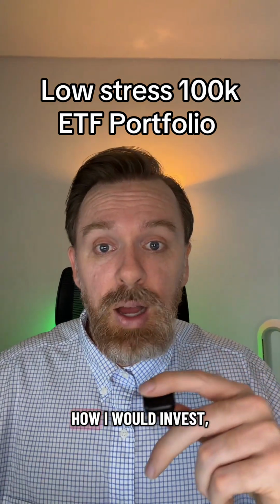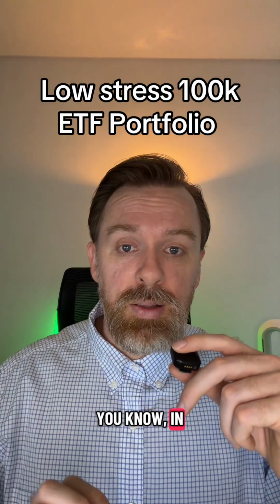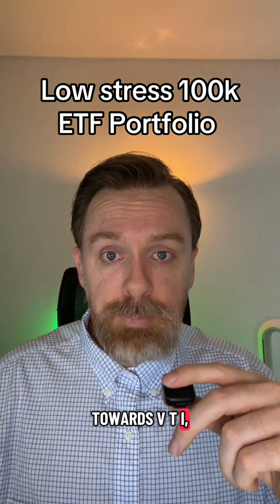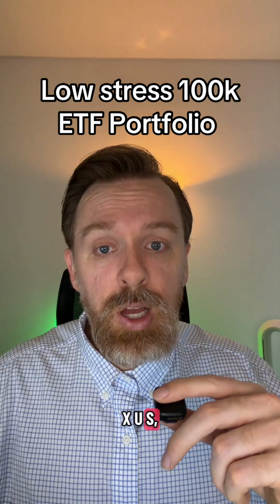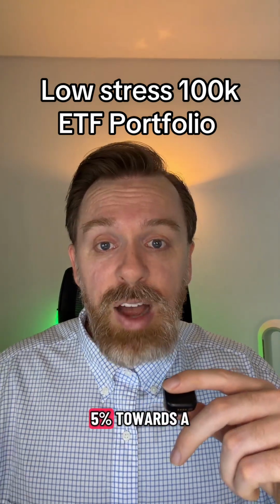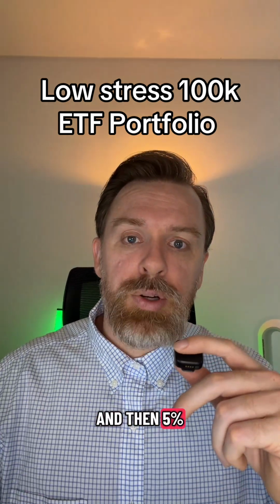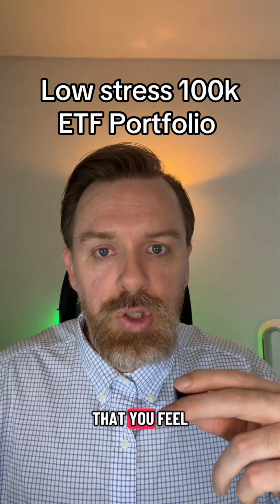But that is how I would invest this $100,000 portfolio: 50% towards VTI, 20% towards VXUS, 20% towards VGT, 5% towards a short-term bond or treasury ETF, and then 5% towards whatever stock that you feel like owning at the time.